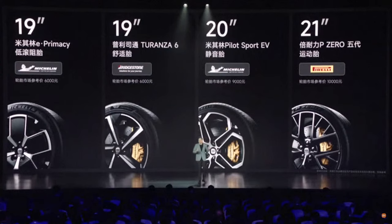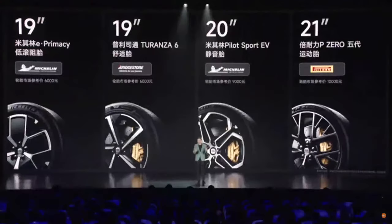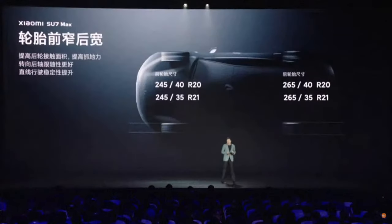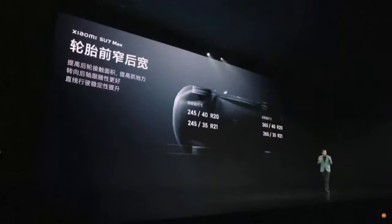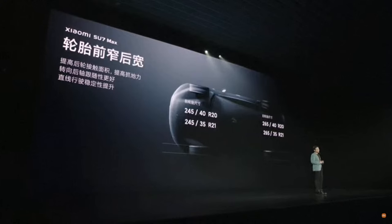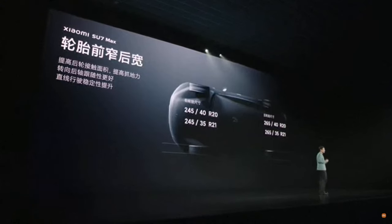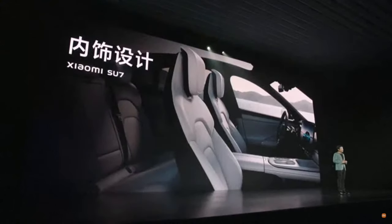Also, we have especially prepared for the people who pursue the performance. We have prepared for them the P0 tire from Pirelli to achieve the utmost performance. In order to make it more smart, sporty, we also provide the narrow front wide rear design. The rear is wider. The aim is to enhance the grip of the rear wheels to enhance the best dynamic performance. So we have exerted huge efforts in such kind of details.